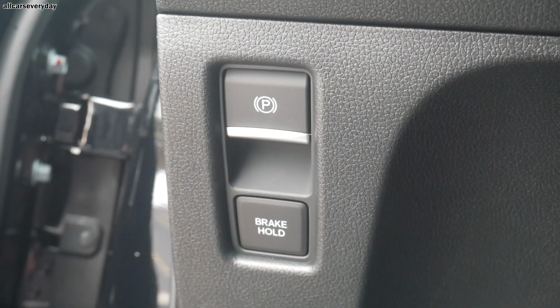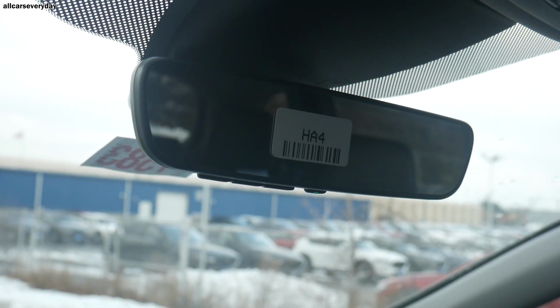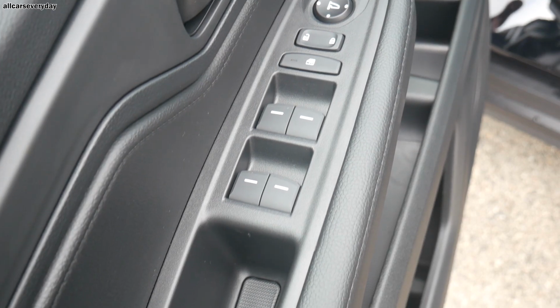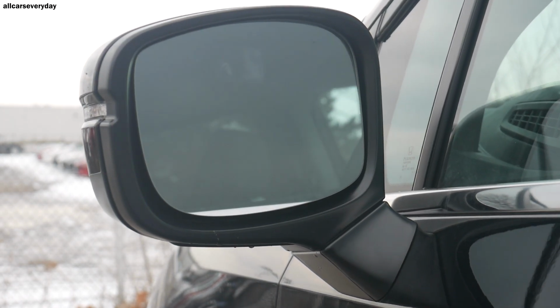Convenience features include a one-touch power moonroof, an electronic parking brake, remote start, push-button start, and a HomeLink universal remote mounted on the auto-dimming rearview mirror. The first 2 rows of windows have an express up and down feature, and the EX-L also has a 2-position memory system for the front seats and a mirror that will save 2 separate drivers' preferred positions.